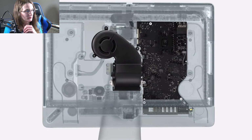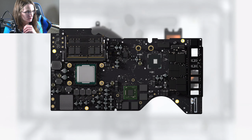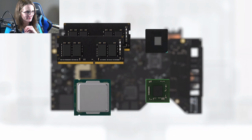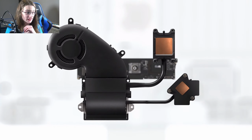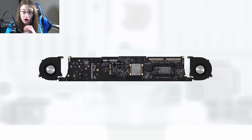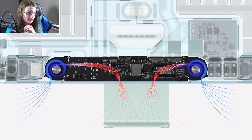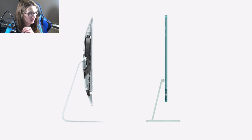For comparison, let's take a look at the previous iMac. The logic board and thermals were huge because of the power-hungry processor. And the CPU, GPU, and other components were all separate chips in the system. With the system-on-a-chip architecture of M1, these are all consolidated into this much smaller logic board. And because M1 is far more power efficient, the bulky thermal system is replaced by just two small fans. This keeps the system cool while running exceptionally quiet. In fact, for typical use, iMac stays under 10 decibels, which is barely audible to the human ear. Together, these two components help reduce iMac's overall volume by over 50%.